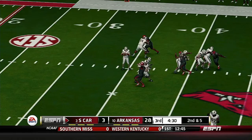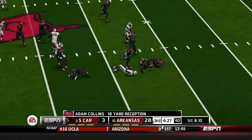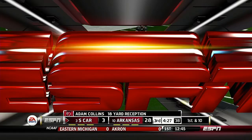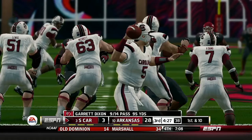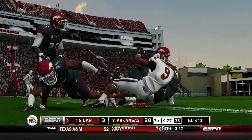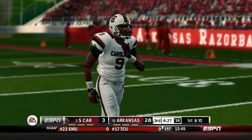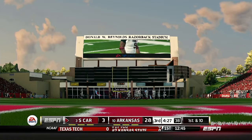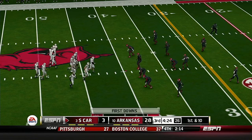He's got it with room to run. And he's tackled hard at the 40. Not a real fancy play here, just a smartly run route, good protection, and a well-placed ball. Most times, you don't need much more than that. First down, 10 to go. Ball on the 40-yard line.